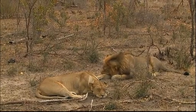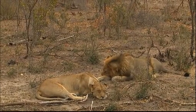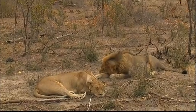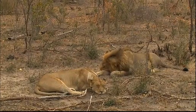Now, it has been proven before that in lion culture, a litter of little lion cubs, if they're 3 cubs, can have 3 different fathers. So it's not necessarily the same father that fathered that litter. But it is normally a coalition member.